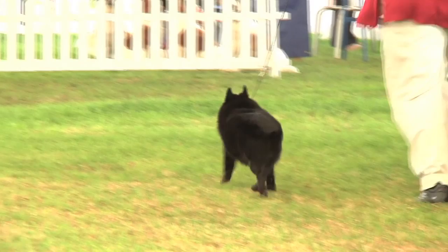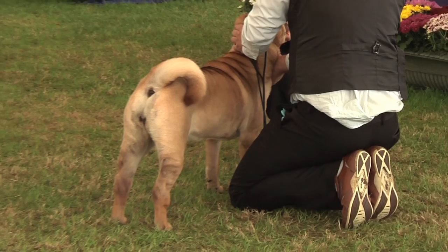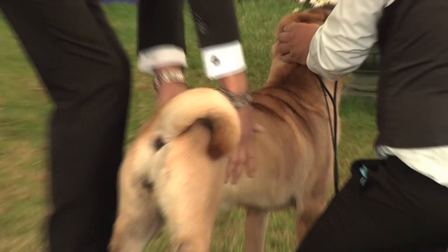This is the Schipperke, 5079. Next we have the Sarpe. This is a bitch, number 5112. She was awarded best of breed from an entry of 38, also by Roni Durgens.